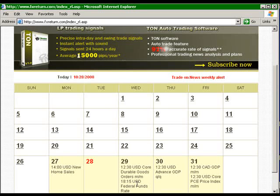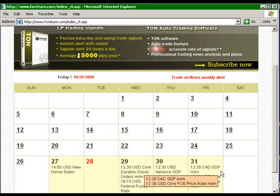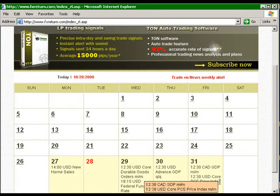So there's going to be a lot of posturing before this. At 12:30 GMT, 8:30 a.m. on Thursday, our advanced GDP figures Q over Q come in as we go into Friday's big Canadian GDP figures at 8:30 a.m. and our U.S. core PCE price index month over month. So a big week for TON.